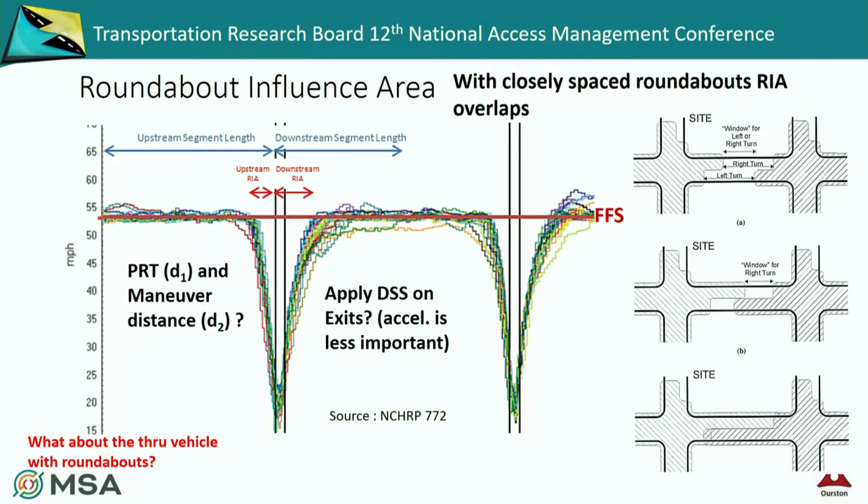So here is one of the examples from that 772 research that was completed. The approach speeds for this particular roundabout corridor were between 50 and 55 miles an hour for the free flow speeds. So there's clearly an area in there that you can see that becomes the functional area of the roundabout. On the right-hand side, this is from the Access Management Manual again.